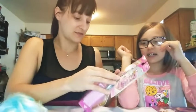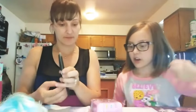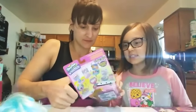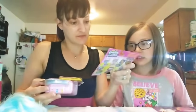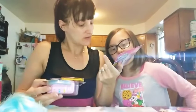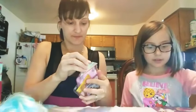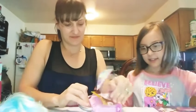Can you open it? Do you need scissors? Just scissors. Unlock a tiny... I was trying to read that. She got the secret lock one. I know that there's other ones that are different shapes. Different shapes, different locks. Circles, squares. It says unlock a world of surprises. And here's your little secret map.